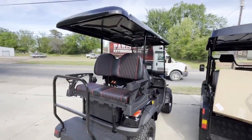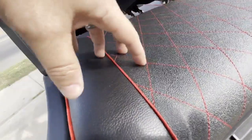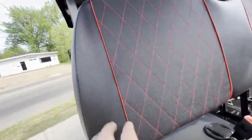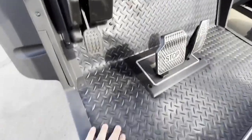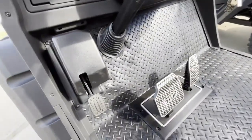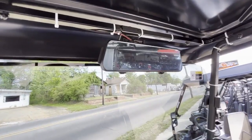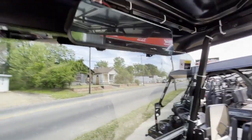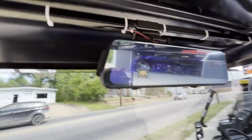And this is our new fancy E-Bolt. I'm gonna show you all these seats. Very, very high-end seats. This ain't like your little jank golf cart seats you see. Also, this is all diamond plate. Steering wheel's nice. And then you've got your stereo system. Everything's up here. So I'll give you an example. Let's turn this puppy on. Baby. Yeah, check this out.